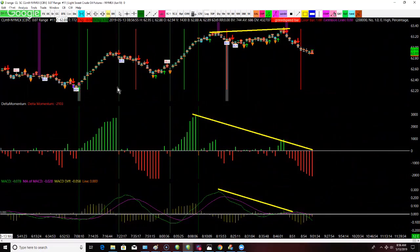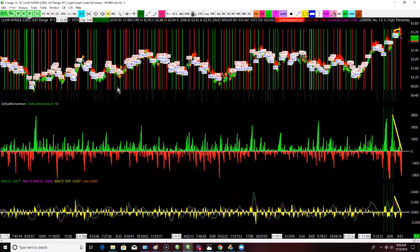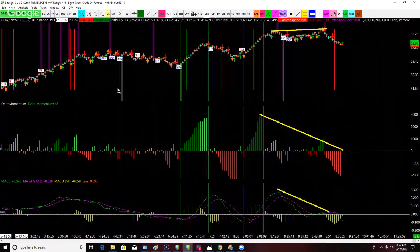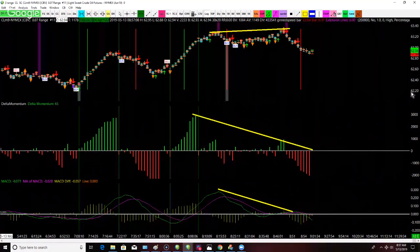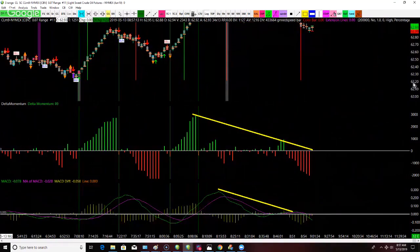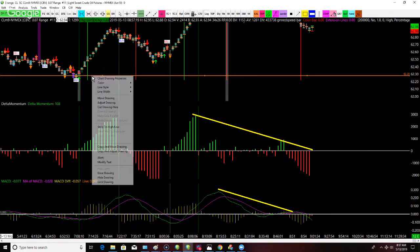Let's go look behind this. Wow, it's really big waves. Okay, there's nothing behind it. So that's good news. Let me tell you why. I know, based on that if I get underneath, so I'll tell you right now, do not be shocked to hear me say short if I get the setup underneath 62.28.